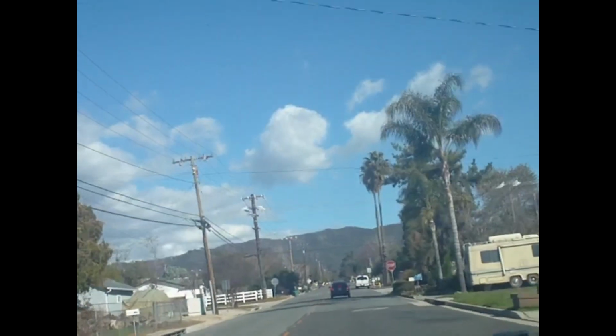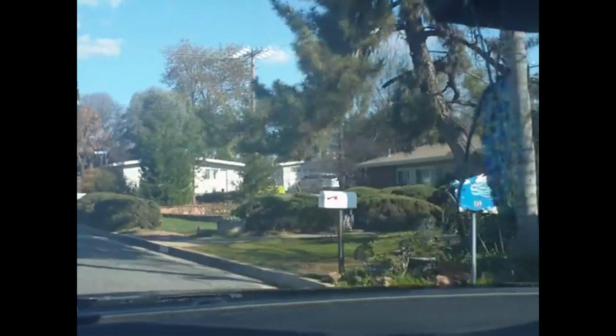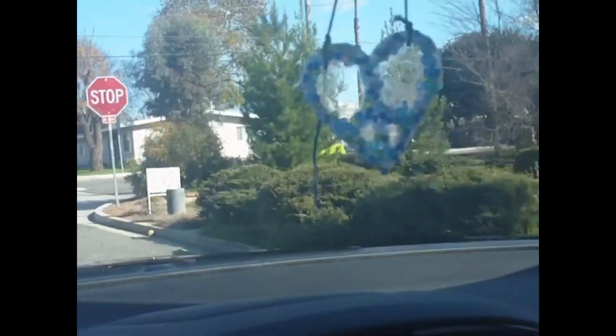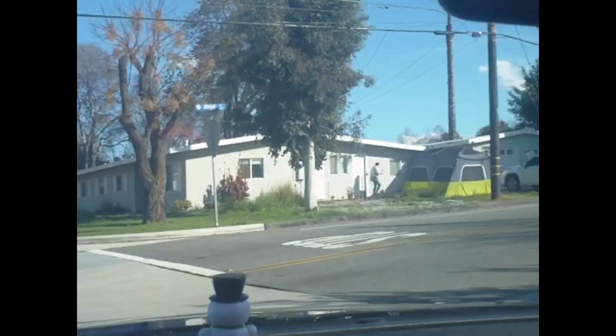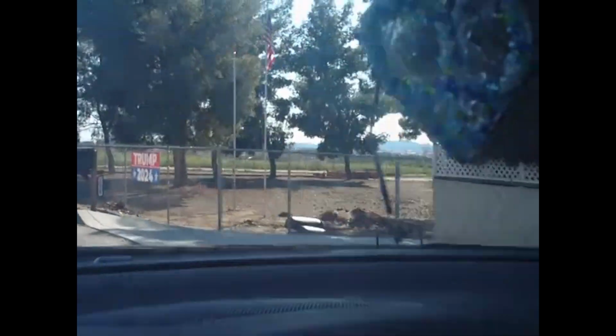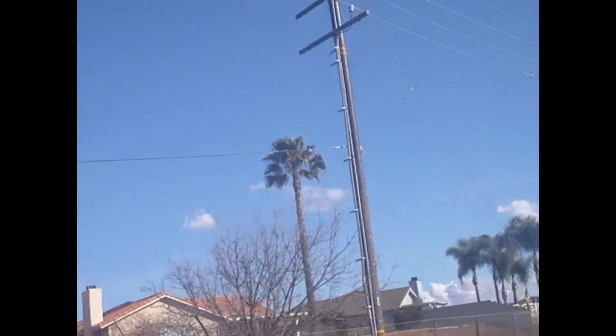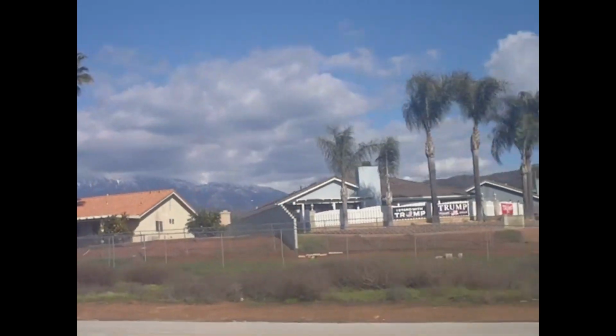There's a rock formation. That guy always has rock formations. There's the blue pig mailbox, so I turn right here. This house has religious messages here. And I turn here. And the house on the right here has Trump signs all over the place. Trump, Trump, Trump. Trump means fart in England, doesn't it? There's a guy that's got Trump stuff all over the place.